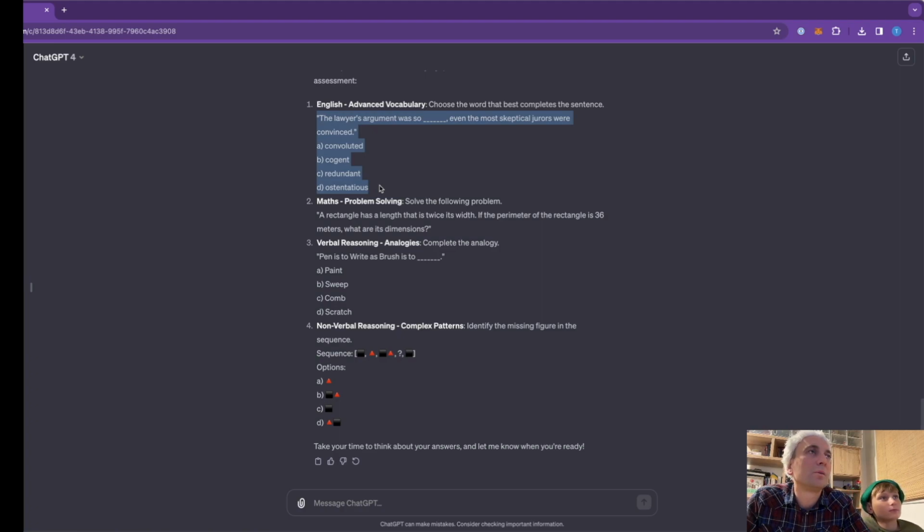Do you understand all these words? I think the one that I didn't really understand is cogent. Cogent. Do you know what that means? Yeah, I think that. I mean, what's your thinking? What's the answer here? I think it's A. The lawyer's argument was so convoluted, so even the most skeptical jurors were convinced.